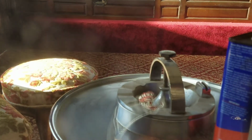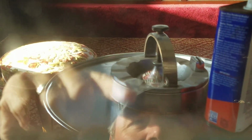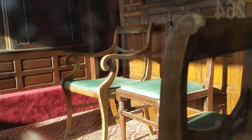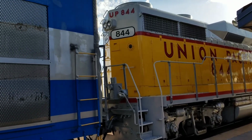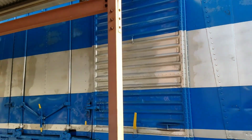Might be able to get a better view through this thing here. I was wondering what that was. It's my face. Sorry about that. That's a pretty snazzy little car. This is a generator car. I'm not sure what that means.